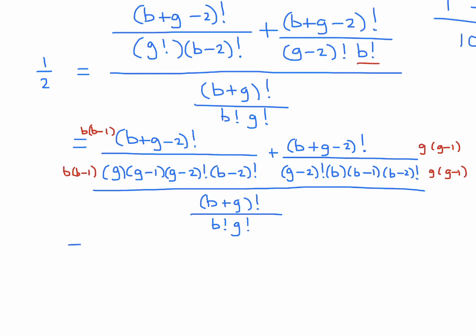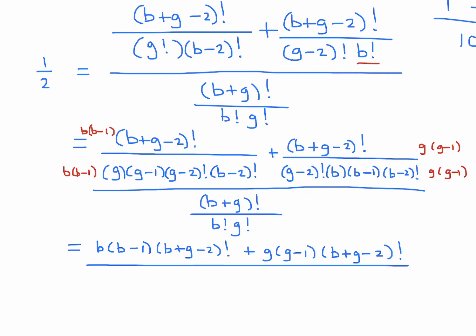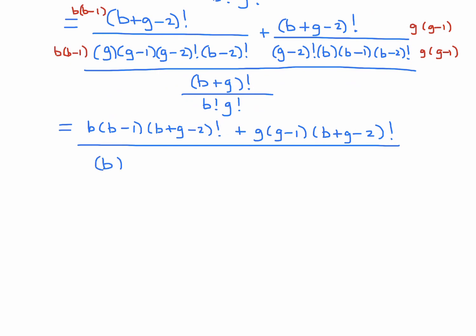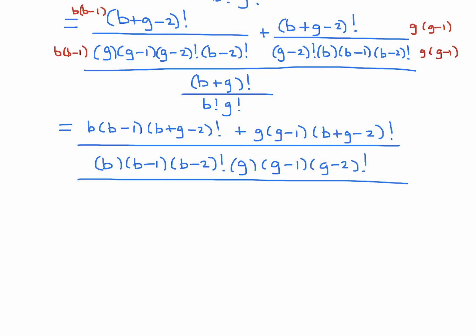And that will allow me to add the fraction. So this now becomes b times b minus 1 times b plus g minus 2 factorial plus g times g minus 1 times b plus g minus 2 factorial. And then the denominator becomes the following: b times b minus 1 times b minus 2 factorial times g minus 1 times g minus 2 factorial, like that. And then don't forget, this is all over b plus g factorial all over b factorial times g factorial, like that.